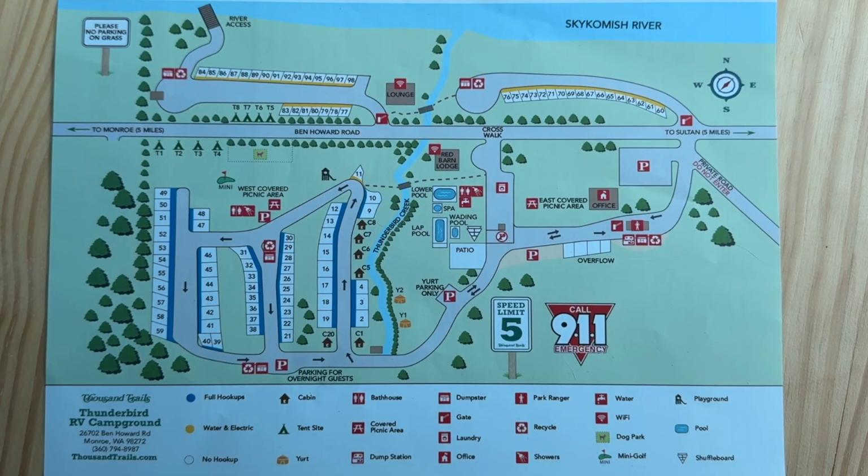We're going to take you around the park and show you around a little bit because this is an interesting park. It's a lot smaller than Leavenworth. Leavenworth is huge. But anyway, let's show you around a little bit.